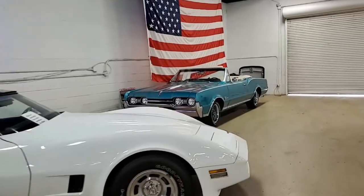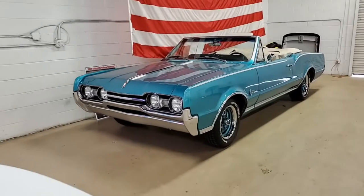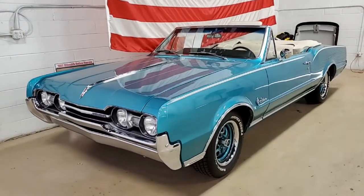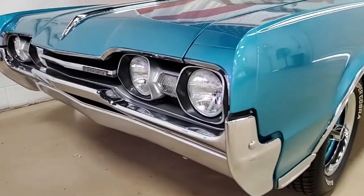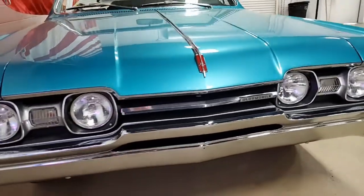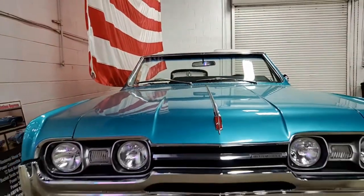Well, for an older guy like me, these classic cars just are incredible to look at and see and touch and sit in here at BioVet.net. This is an absolutely beautiful 1967 Oldsmobile Cutlass Supreme. Remember those Cutlass Supremes? Ha! Great cars. This is in the Aquamarine Metallic exterior. It has a champagne interior.